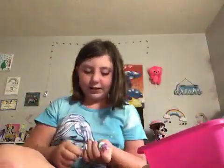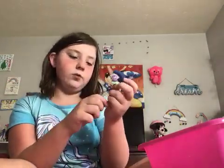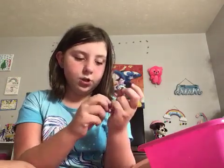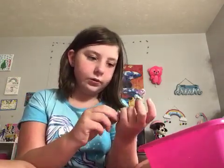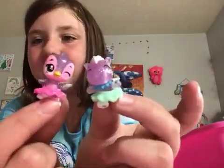The twins. It's a penguin and a unicorn. I don't know, her skirt. She can't be seen. Tell her skirt. The ice skating buddies.